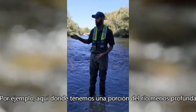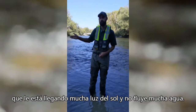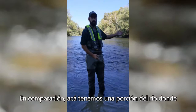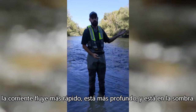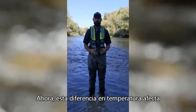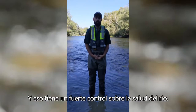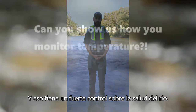For example, over here we have a shallow portion of the river which is getting a lot of sunlight and doesn't have a lot of water flowing through, and therefore it's probably heating up. In comparison, over here we have a section of river where the water's flowing quite quickly, it's deeper, and it's in the shade. As a result, it's probably staying a bit cooler. Now, this difference in temperature impacts things like where fish will hang out, where they will hunt, where they will live, and that really has a strong control on river health.